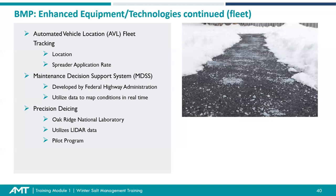Another technology that's not used as much in this area, but you do see it used in some of the northern states. I know they're using it some in New Hampshire. It was developed by the Oak Ridge National Laboratory, and it uses LiDAR data to do precision de-icing. There are some pilot programs out there, but essentially this technology utilizes real-time conditions on the roadways to more precisely apply de-icing materials. Next.